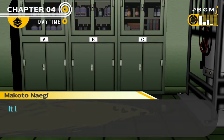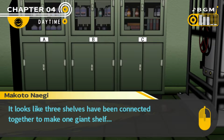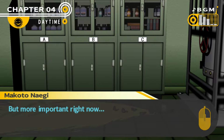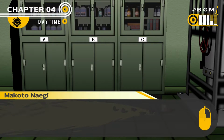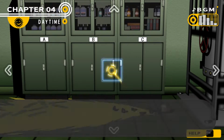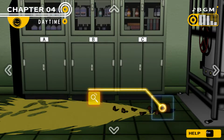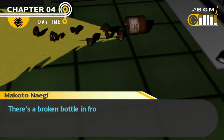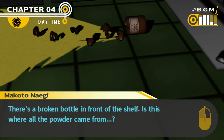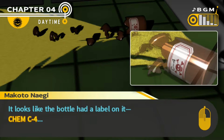Alright. It looks like 3 shelves have been connected together to make one giant shelf. But more important right now, what's that powder that's been spilled in front of the shelf? I have to be careful not to step in it. There's a broken bottle in front of the shelf. Is this where all the protein powder came from? It looks like the bottle had a label on it. Kim C4.